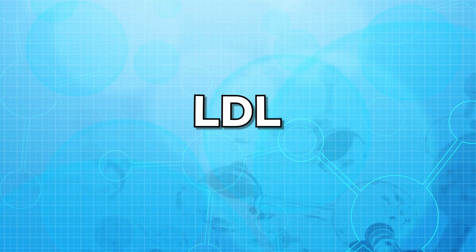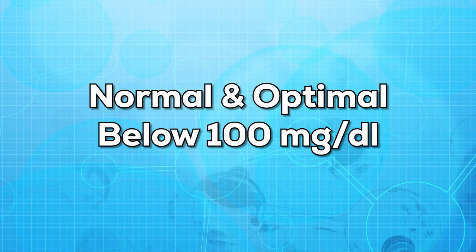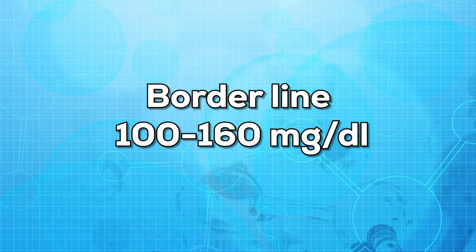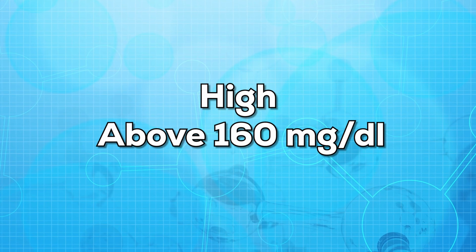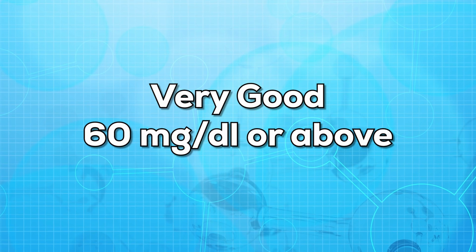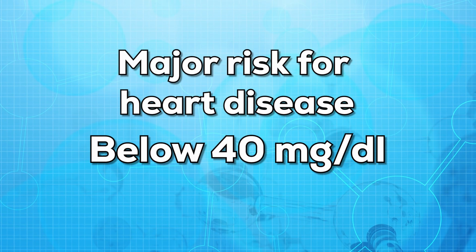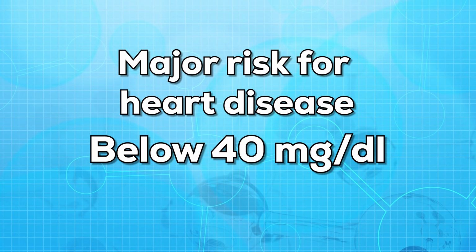If we talk about LDL, then anything below 100 is considered normal and optimal. And ranging from 100 to 160 is considered borderline. Anything above 160 milligrams per deciliter is considered high. Now, let us talk about the range of HDL. If the level of HDL is 60 milligrams per deciliter or anything above this, it is considered very good. And anything below 40 milligrams per deciliter is considered a major risk for heart disease.